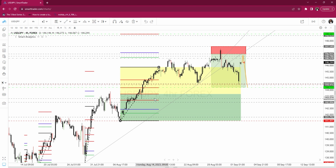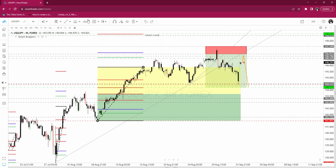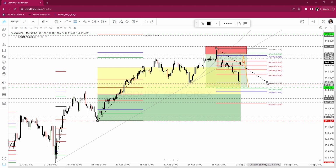Now I said I could see price make an even deeper retracement down to at least this 618 area, which is 143.17 or so. But that's my initial thought. Okay. So let me know what you guys think. Let me also just take a look. Did anybody get into the sale on this?